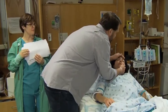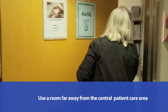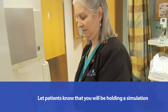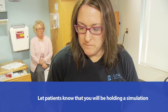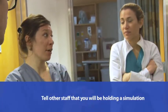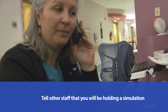Ways to help in situ simulation be a positive experience and not be disruptive are: one, using a room that is farther away from the centrally located patient care area, closing the door so that the noise does not disrupt any of the other patients on the unit, or in the morning letting the patients know that you will be holding practice in situ simulations around emergency care of patients so that we can better serve all of you. One other aspect is to tell any other staff or providers that may be caring for patients on the unit on that particular morning or afternoon what you are doing, so that they are not surprised by extra phone calls coming into the central desk.